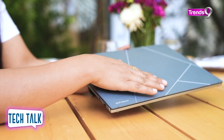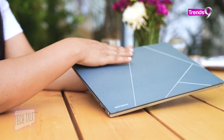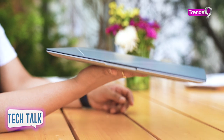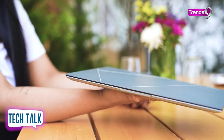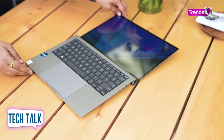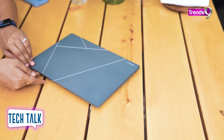So all in all, ASUS S13 OLED is a good package book with the world's slimmest OLED ultra-portable laptop as its USP. And also, like we told you, it's just 1 cm in thinness and weighs just 1 kg. It was indeed a nice and amazing feeling to be experiencing such a Zenbook. We'll show you the review also very soon.